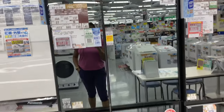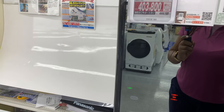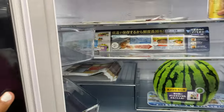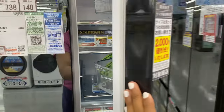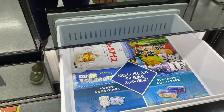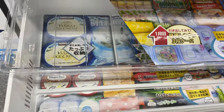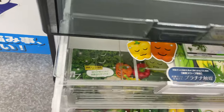Refrigerators. Let me try to open. 444,180. You'd think that's a million for real, but yeah. Nice, eh? Freezer. Ice tray. Nice. How do I open this part? Ooh. Look at the space, man. Look at the space. And again, look at the space.